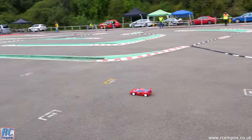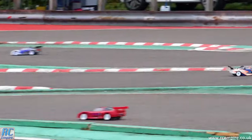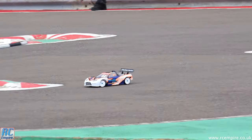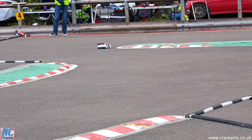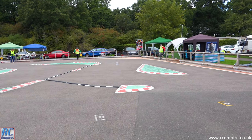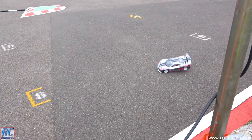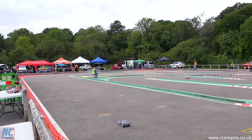So it's Tom running in third, that'll be one of the red cars, that'll be the Ferrari, with Mr. Penfold just behind him. So that will be the instant battle. And here he is, the battle for third on the run to the line now. Two red cars, third and fourth just finishing. That's Marcus finishing. So we're just waiting for Adrian and Liam.